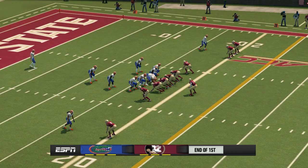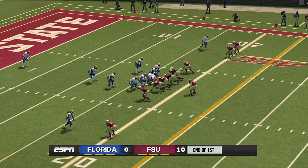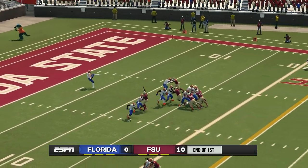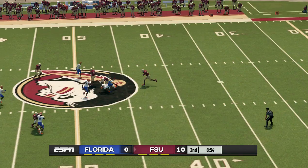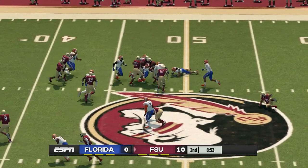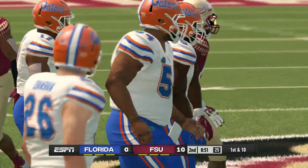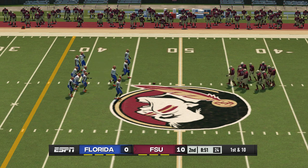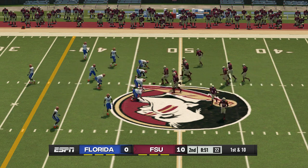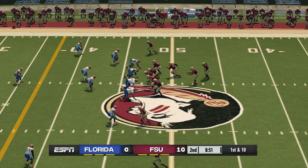Back to the action now here in the second quarter. Wilson is back deep to return the punt. Oh, excellent punt. Tackle at the 47-yard line. You think about the challenges these two teams are facing. On one side, you've got to find a way to keep building on your lead, and on the other side, you've got to find a way to get back in it.